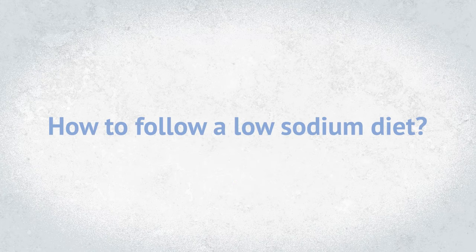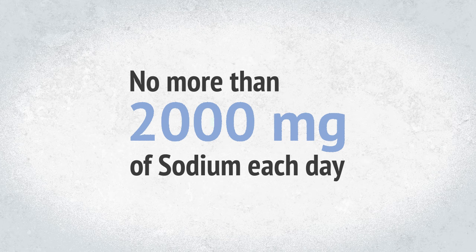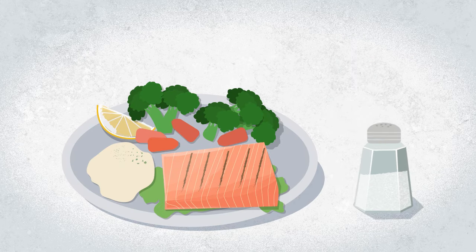How to follow a low-sodium diet. Following a low-sodium diet means eating no more than 2,000 milligrams of sodium from all food sources each day. This is less than 1 teaspoon of salt. Some helpful tips include: remove the salt shaker from the table and don't add salt to your food.